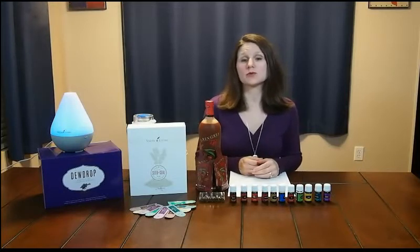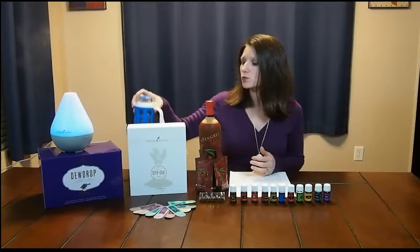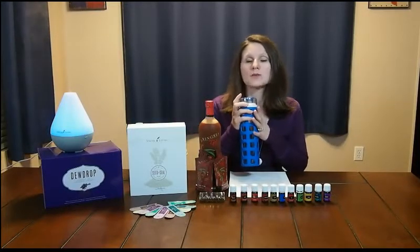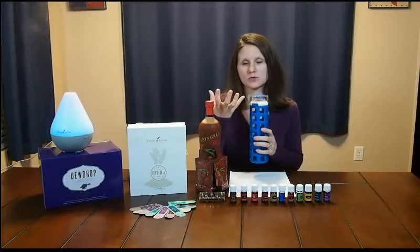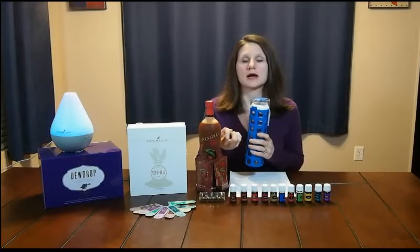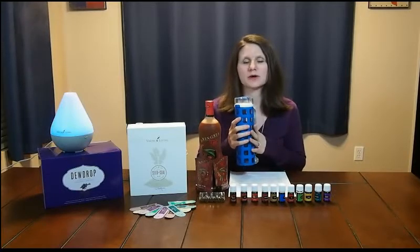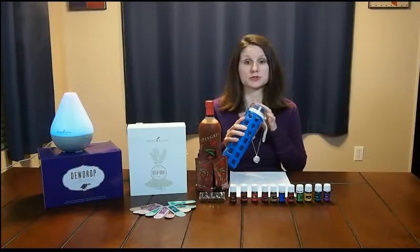If you're going to be drinking an oil, such as the citrus oils, you always want to use a glass water bottle. And the reason for that is because plastic, the oil will pull from the plastic. So you don't want to be ingesting even more toxins right into your body. So you always want to use a glass bottle or glass containers when you're using your oil.